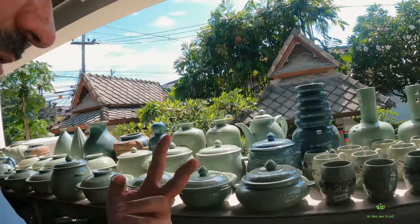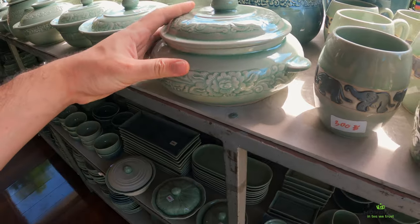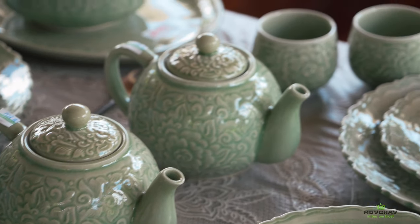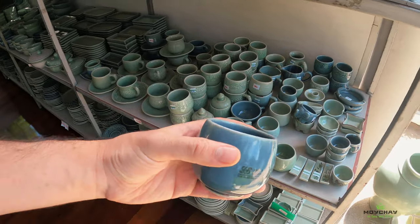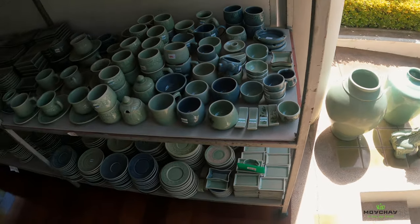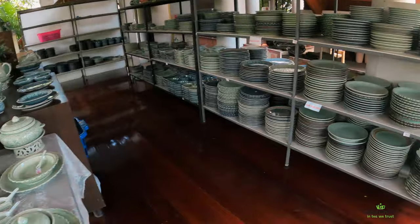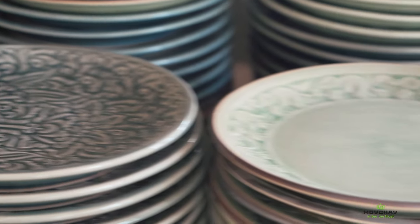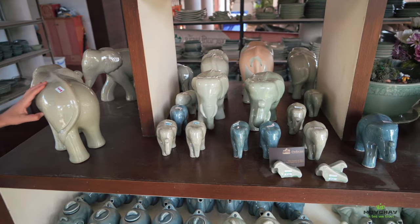Mostly we have two kinds of glazes, which is blue glaze and a green glaze, which really looks like classical Chinese celadon. Pretty rough, not very delicate ceramic, but I believe good quality, middle class. Mostly there is no gongfu cha teaware, I don't see it. So it's classical European style and also Thai style tableware. Pretty good decorations sometimes. And of course a lot of elephants.